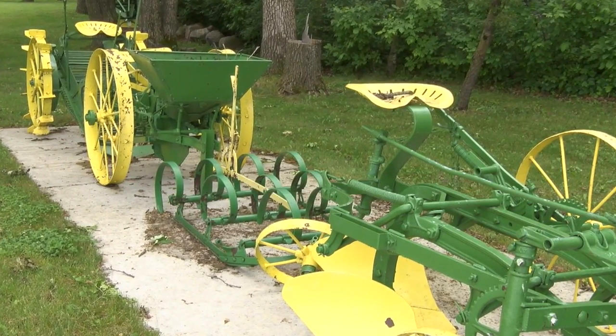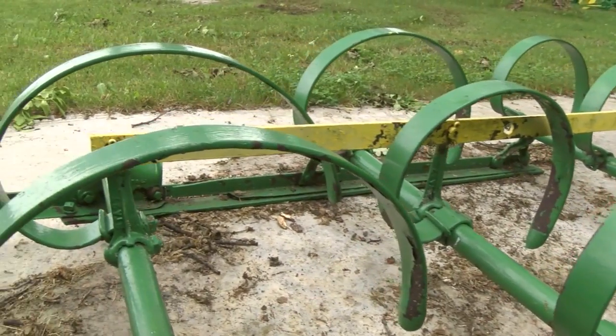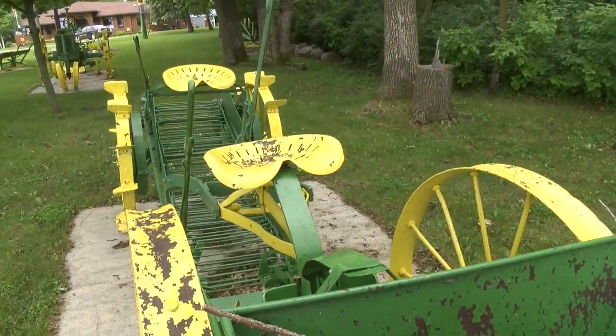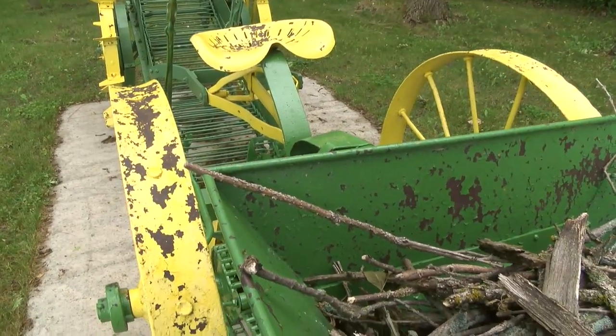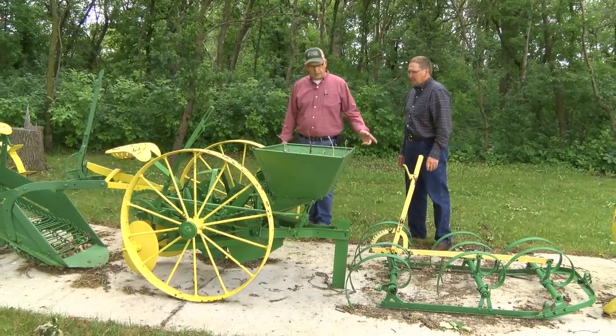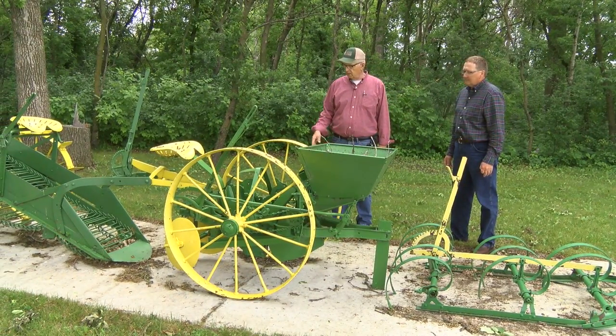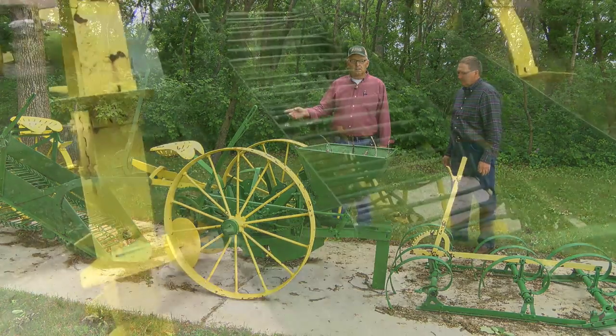Then if they plowed the lighter ground, and this was a digger. It's the type of digger they used back then to scratch and level their ground. This is a potato planter. So this farmer, if he was going to do plowing and scratching, he planted potatoes, and then in the fall, and that's a potato digger.